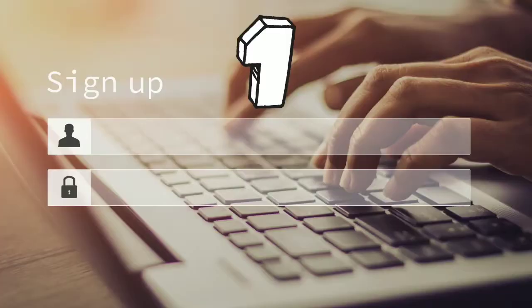First step is sign up. Just Google Amazon Associate program and you'll find an official website to sign up. Enter your basic details and fill out the rest of the form. Once you submit your form, they'll review and get back to you after your acceptance into the program. They also provide a unique associate ID for your future reference. So now we are done with the first step.